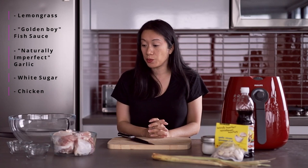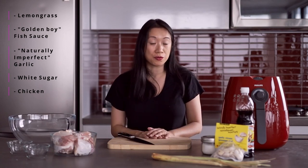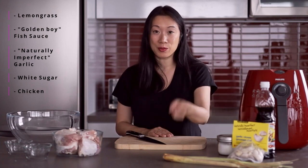I like chicken with the skin on, the dark meat, the thighs. I find it's a little more juicy, but I've also done this recipe with just chicken breast. Skin or no skin, totally your preference. So 5 ingredients: fish sauce, garlic, lemongrass, white sugar, and chicken. So here we go with lemongrass chicken.